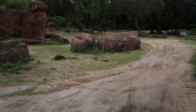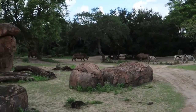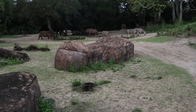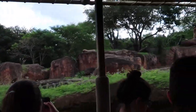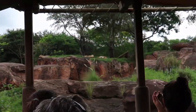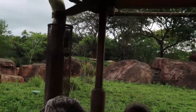There's some zebra and some white rhino on our right-hand side. No two zebra stripes are the same. They're all different, much like our fingerprints in that regard. There are two female lion up there, one of which is awake. A zebra can kick with enough force to break a predator's jaw.